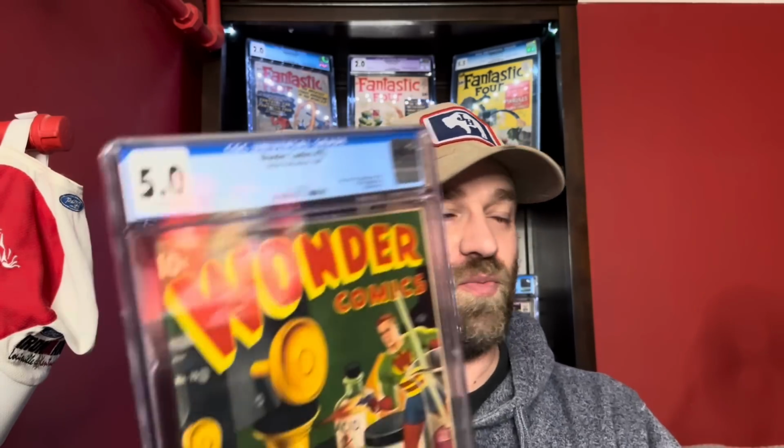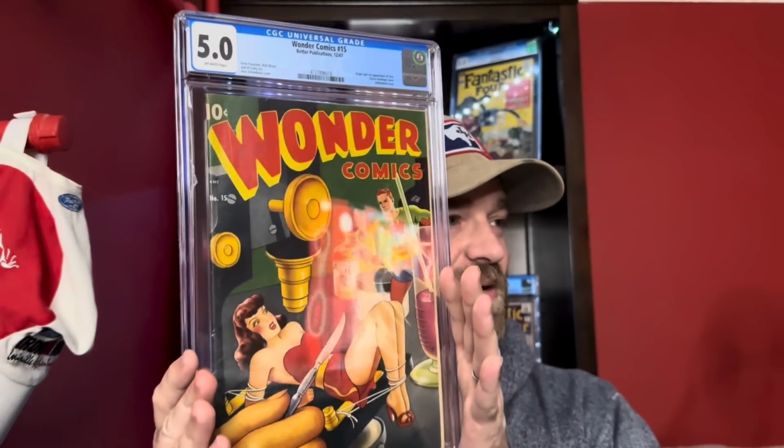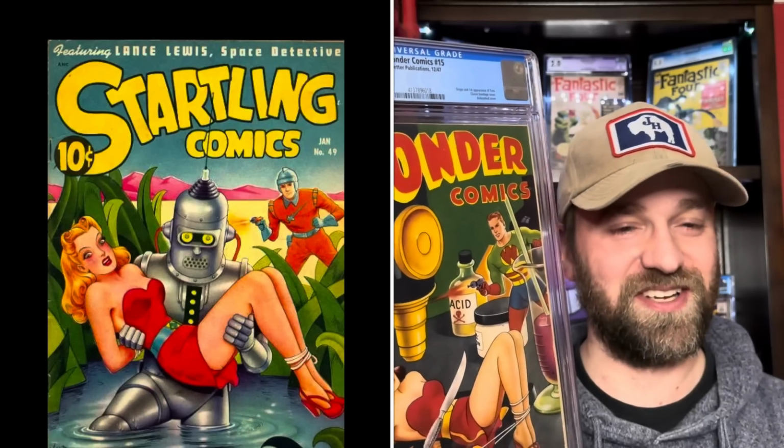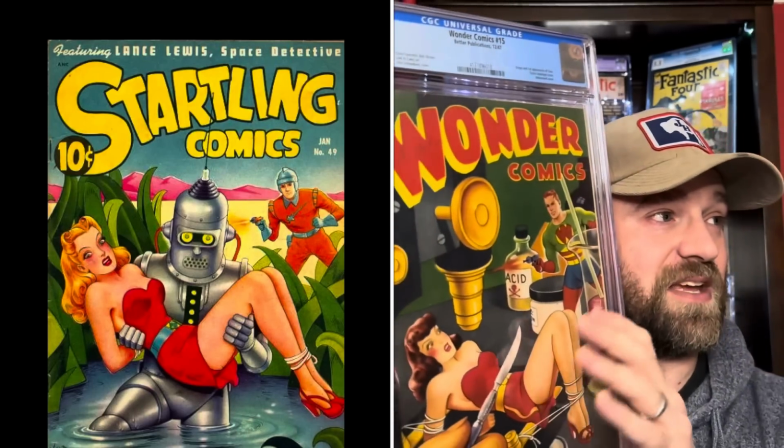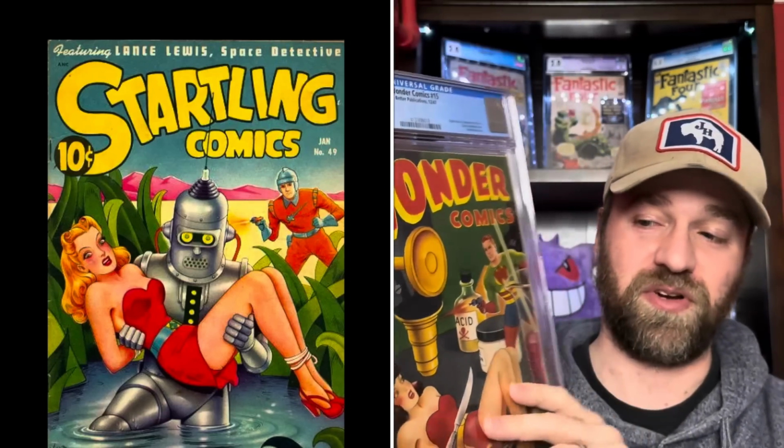It is an airbrush cover. This is Wonder Comics number 15. And this one, outside of the Bender cover, you know, Startling Comics number 49, Wonder Comics 15 is my second favorite Alex Schomburg airbrush cover.